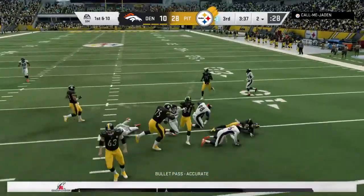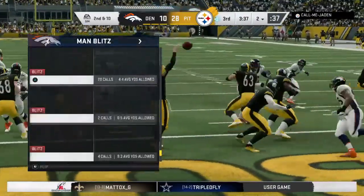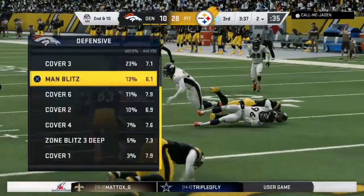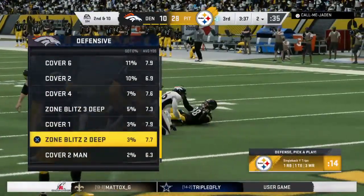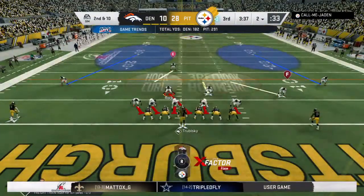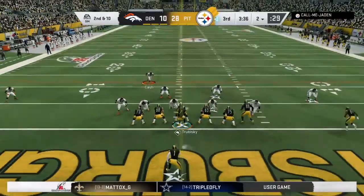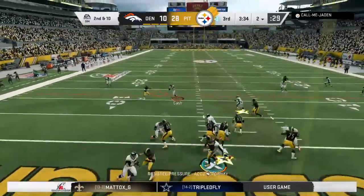Throwing here, Trubisky. And that's going to be incomplete. Too tough to hold on to that one. It's second down. You get a tight end like this, and you know he's used to dishing out punishment, but here, he's one that has to absorb the contact, and as a result, unable to hold on to the football. An incomplete pass on first down. That leads to a second and 10.